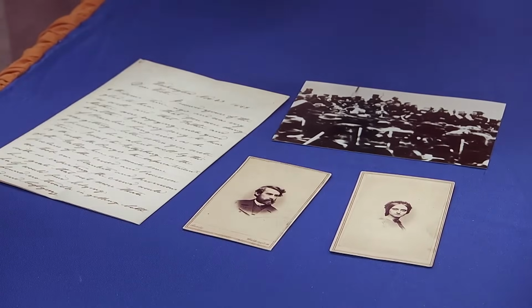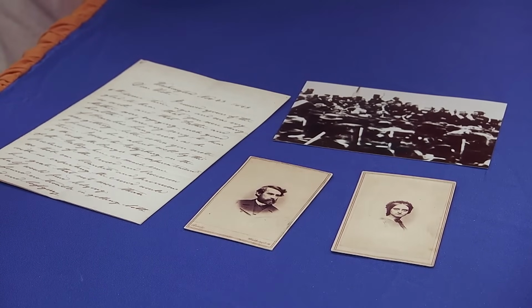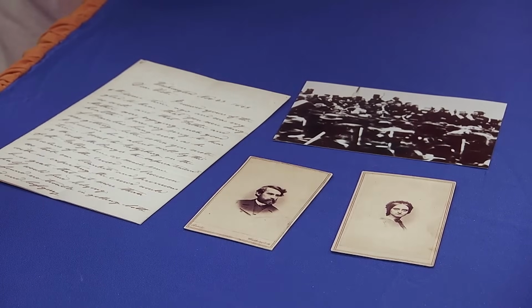The true worth of this item resides in its historical significance. However, the monetary value of the letter itself was estimated at a conservative $10,000 to $15,000, with a reasonable increase to $15,000 to $25,000 over the past couple of years.